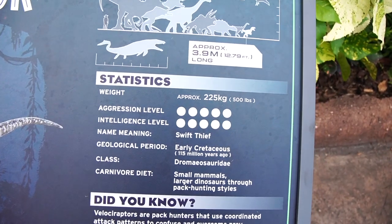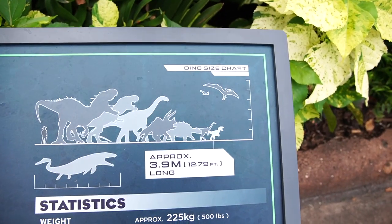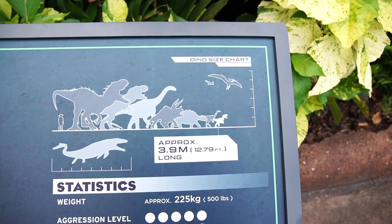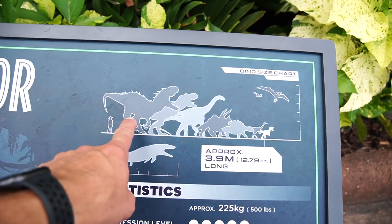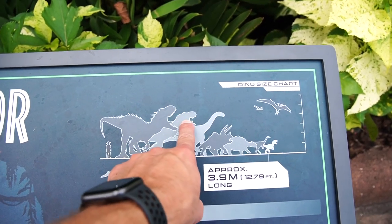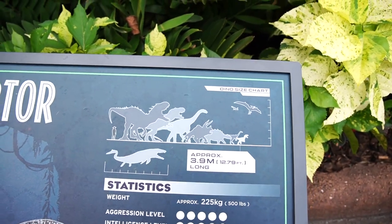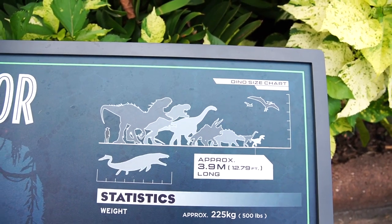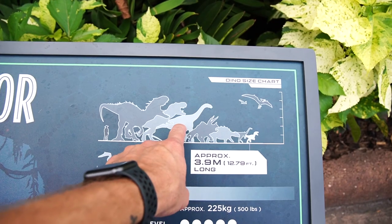Right outside of the Velocicoaster, there is a sign that talks about velociraptors, and it says the name means swift thief. They give a size chart of it, approximately 12, almost 13 feet long, compared to, I don't know what. They have the Indominus Rex over here, that's a made-up dinosaur, next to the T-Rex. I feel like that T-Rex is a bit big, though, because this is a Brontosaurus next to it. Or that Brontosaurus, I guess, is small.